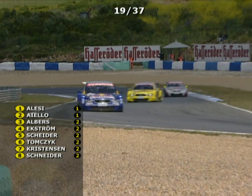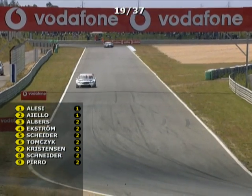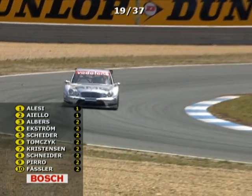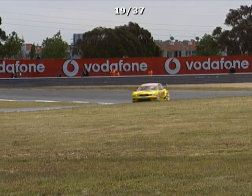Tomczyk, who last year was a bit of a magnet, he'd either have his own accidents or be involved in somebody else's. Well, he kept out of trouble at Hockenheim. He's doing a very good job here. In real terms, he's fourth and ahead of Tom Christensen, and that's quite an impressive scalp to claim, getting ahead of the 5 times Le Mans winner.